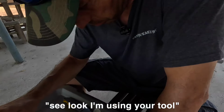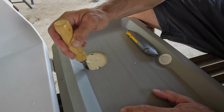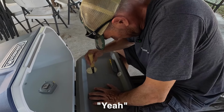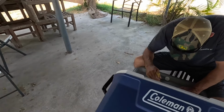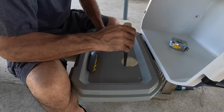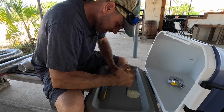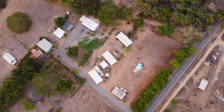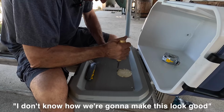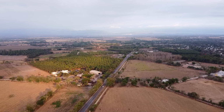See, look, I'm using your tool. See, look, I'm using the tool. With every story that I heard of the burning. Does that make you excited? Yeah. Totally. I thought it was gonna be more intense though. This is kind of anticlimactic. Yeah, it's a little bit drawn out, slow-mo. I don't know how we're gonna make this look good. Who's gonna wanna watch this? Probably no one.